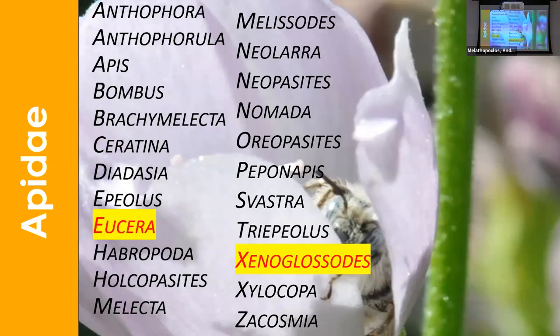Moving on to the family Apidae. Again, family Apidae has so many genera, but a few of interest are the Eucera, which we've had Ellen Wetrous. Is Ellen here? She's online. Oh, Ellen's online. So Ellen graciously identified all of the Oregon Bee Atlas Eucera. She did a really excellent professional job. So I'll talk about Eucera a little bit more in a few minutes.